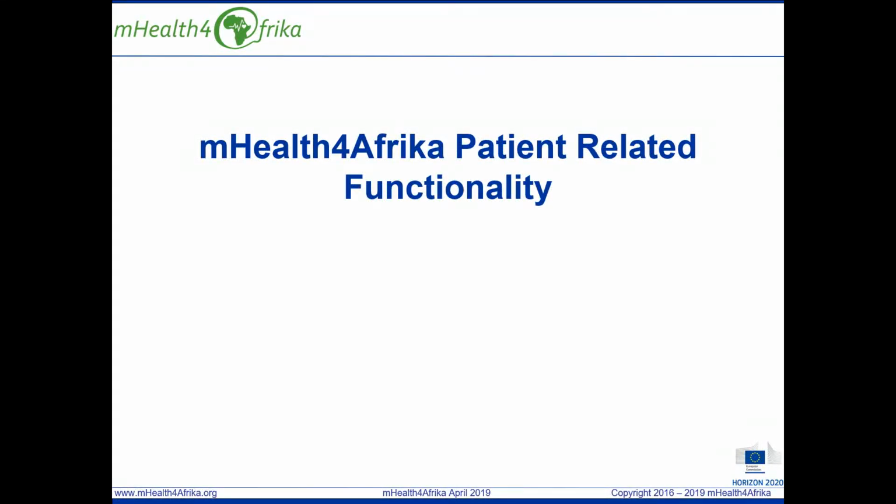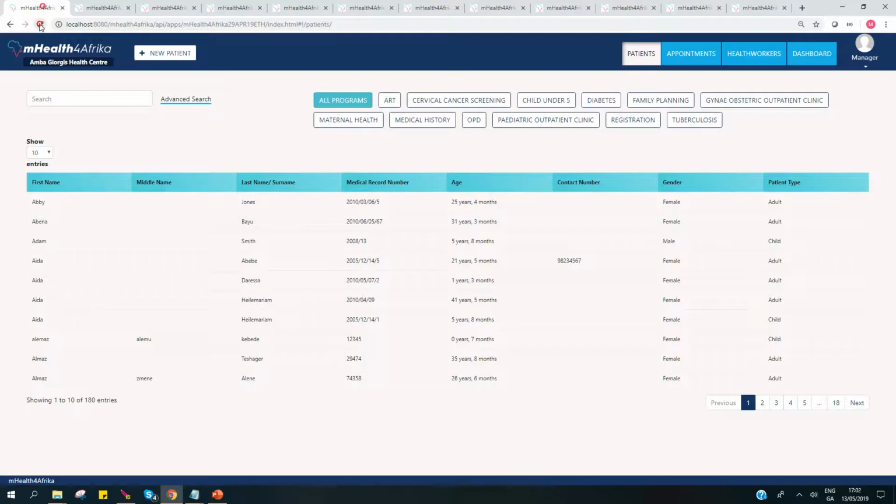I'm now going to briefly show a short demo of some of the mHealth4Afrika functionality. The version I am now demonstrating is for a facility in Ethiopia. When the healthcare worker logs in, they're shown the patient list for all programs for which they have access rights. Here I am logged in as the facility manager, so I have access to all of the programs.